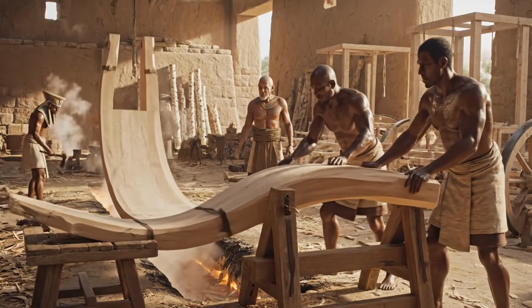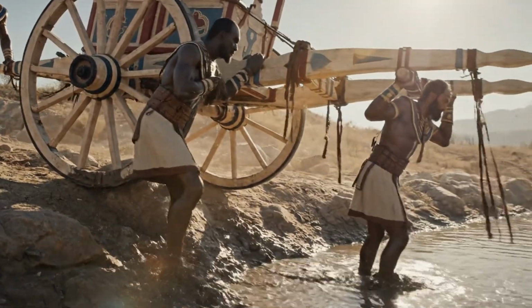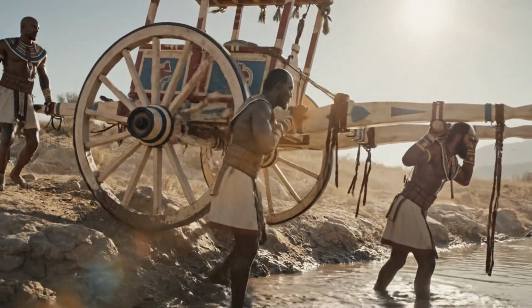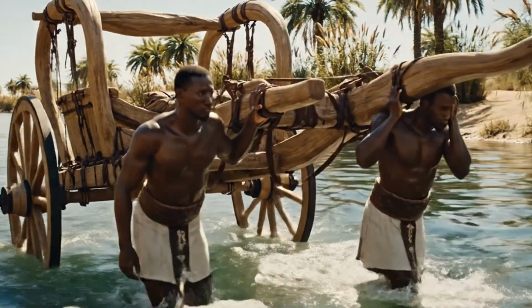This approach ensured incredible lightness. The chariot could be lifted by two people, which was critically important when crossing canals. At the same time, the strength of the structure allowed it to withstand enormous loads when moving over rough terrain.